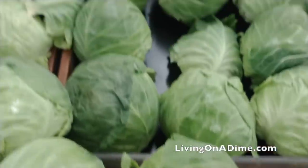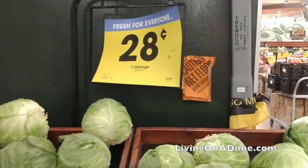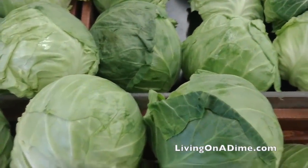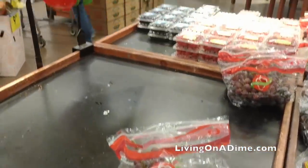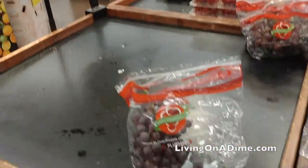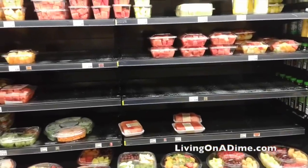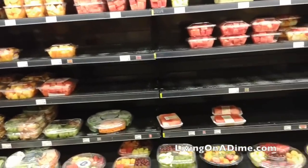Okay, right here at the front, they have cabbage for 28 cents. Cabbage is really filling. I'm gonna get 2 of these. Grapes are almost sold out, but they're $1.47, so I'm gonna grab me some black grapes. All the pre-cut stuff, look at that, half of it's gone. Crazy.